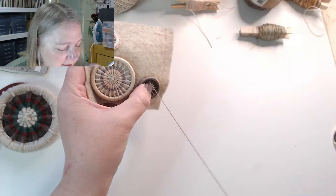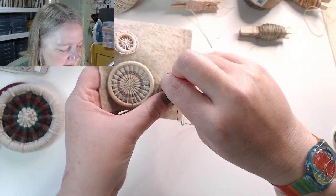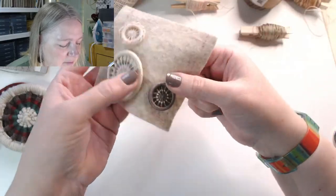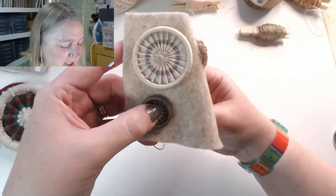Of course, attaching it like this, you couldn't use it as a button. If you want to use these as actual buttons, you have to make the shank at the back.